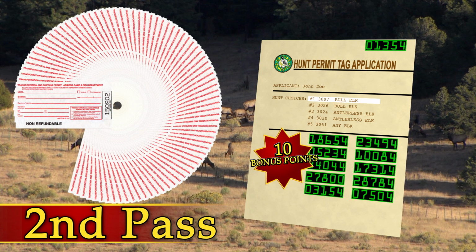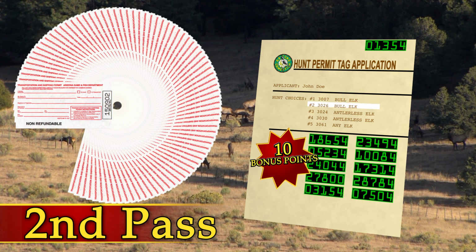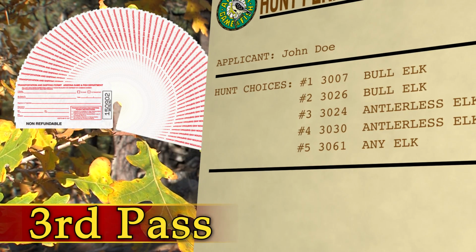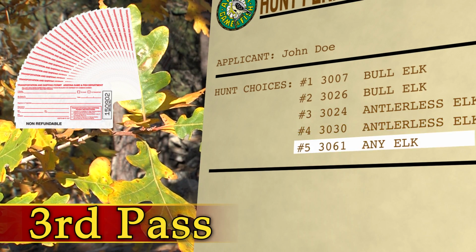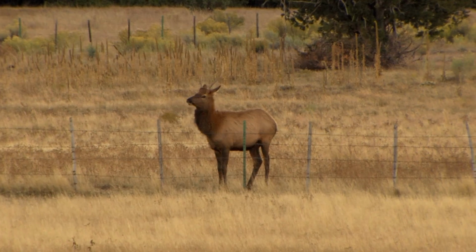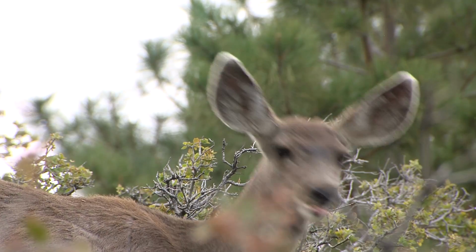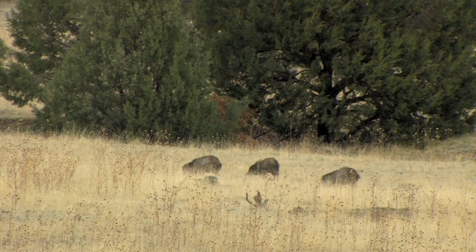We look at an application's first choice, issue the tag if it's available. If it's not, then we automatically look at the second choice. If neither choice is available, which means that all tags for that hunt have been issued, that application goes back in the bucket for the third pass of our draw, which is where we look at the third, fourth, and fifth choice on a hunt application. So that's Arizona's big game draw process.